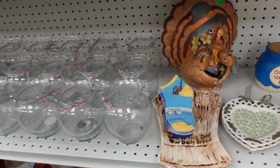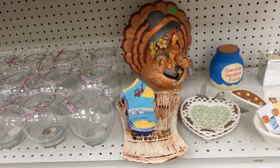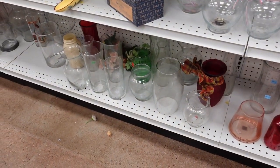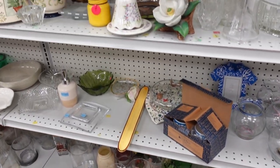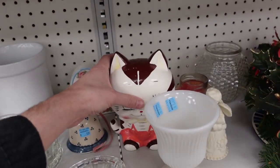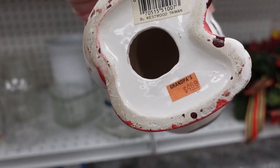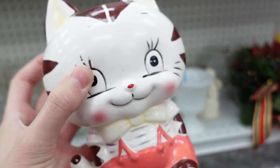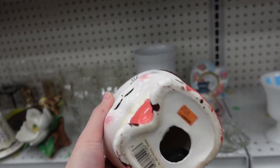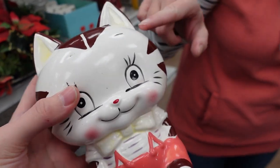Look at this. Oh, you have chips all over you. I hate when that happens. $2, though. What else is down here? Some ruby, some clear vases. They've got the music going. Oh, hey, you're kind of cute. That's from Grandpa's, made in Taiwan, $4.69. Oh, Grandpa. What big eyes you have. Probably from the late 70s, 80s. It's all 80s.